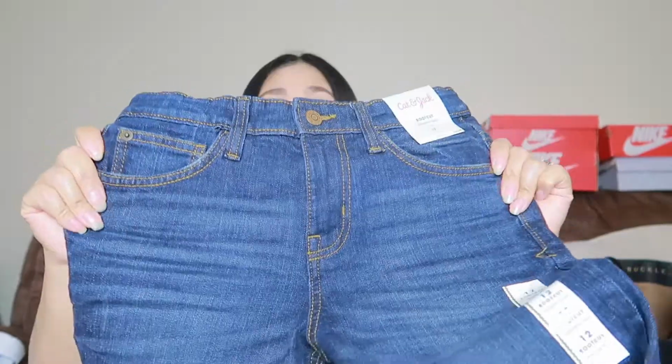Moving on with the jeans. Jason chose this from Cat and Jack. He really loves this brand from Target. They both do. They say that these have really good quality. These are the bootcut, and were only $14. And they look like this.